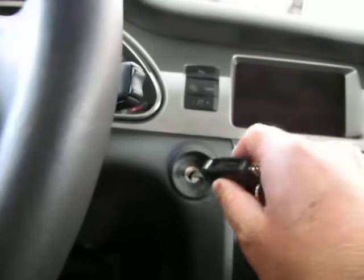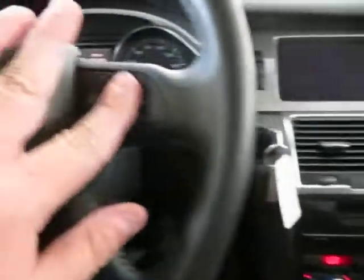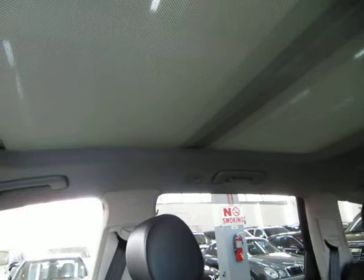Okay. Get it started, get the panoramic moonroof open. All right. Let's lower the volume here. And let's start off by rolling back the shade. All right, where is the switch over here? All right, okay, the shade is over here. All right, so hang on a second, here we go. No, it's this one here.